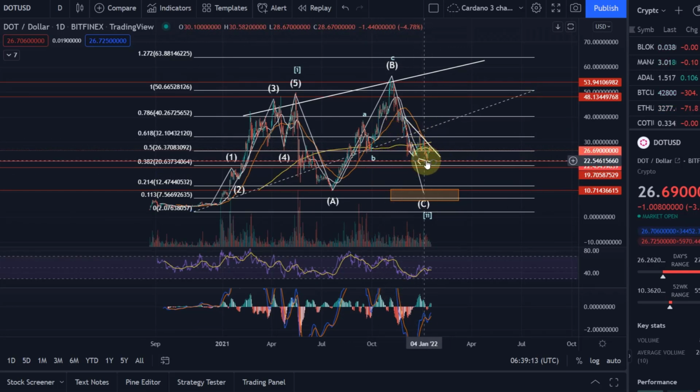If we break above the $32 level, I think that could push the price much higher, possibly all the way up to $40. But if we lose, on the other hand, the 22.30, that will unlock much lower prices and could really push us down to previous lows. So it's pretty much still in the range.